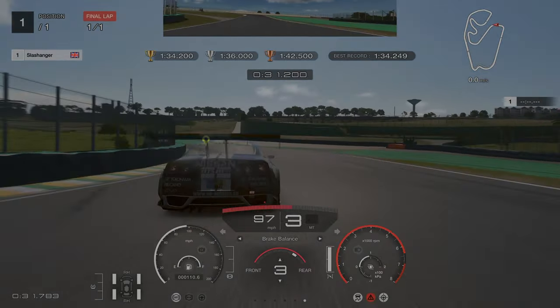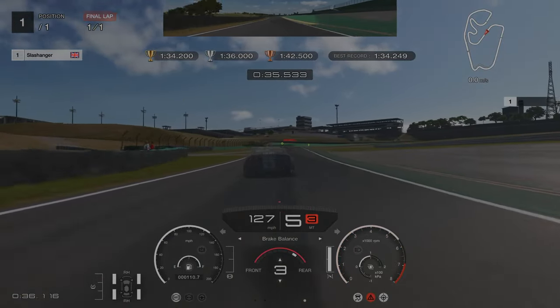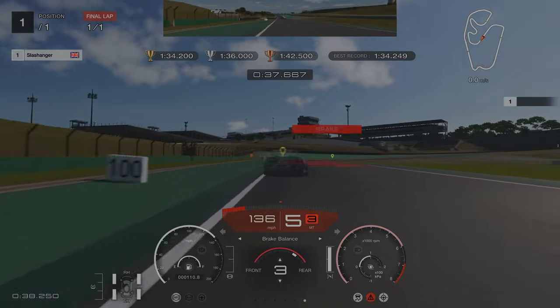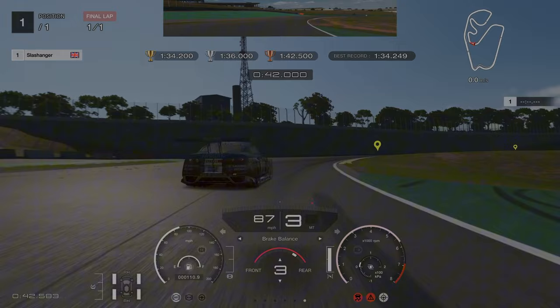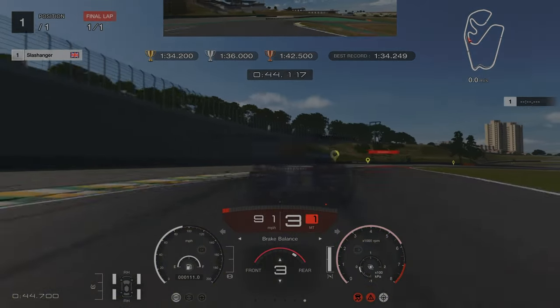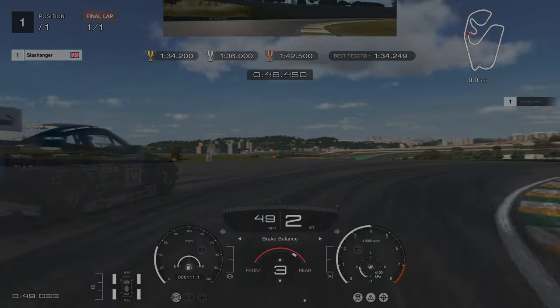At this point, I thought I'd messed the lap up because all the time I'd gained through turns 1 and 2, I'd just thrown away. As you're coming up to this right-hander here, use all of the apex on the left-hand side, brake early so you're able to hit the apex on the right-hand side.